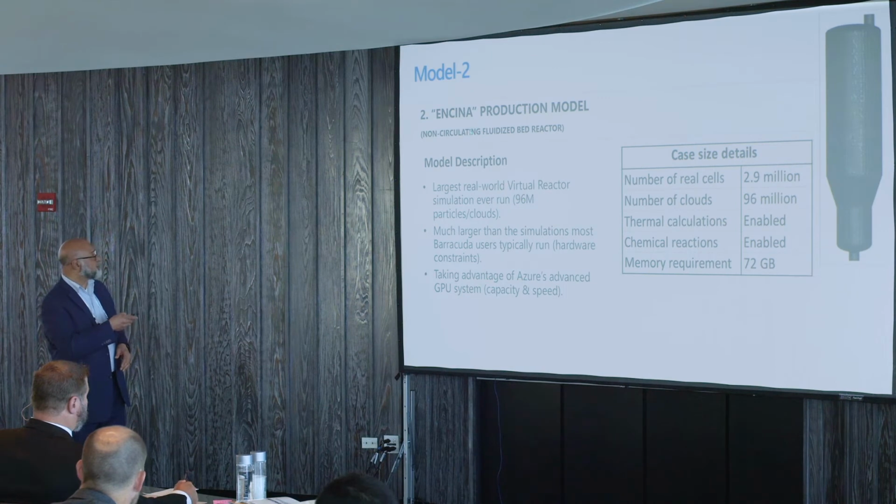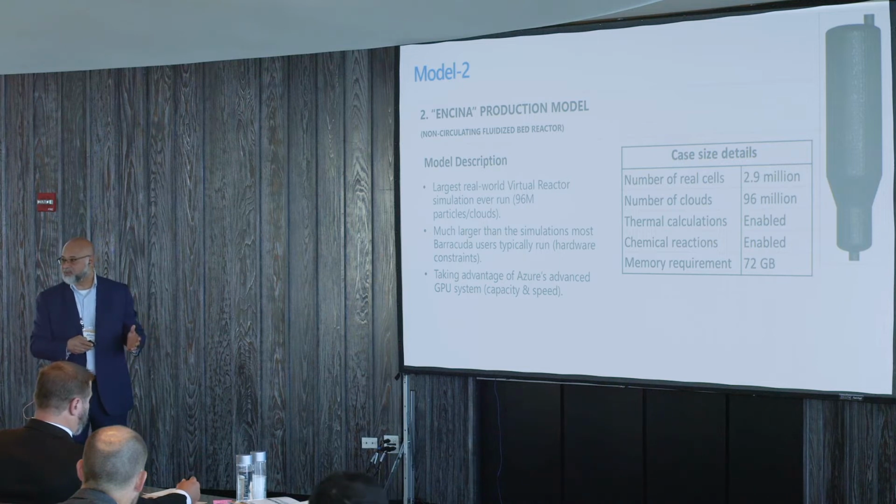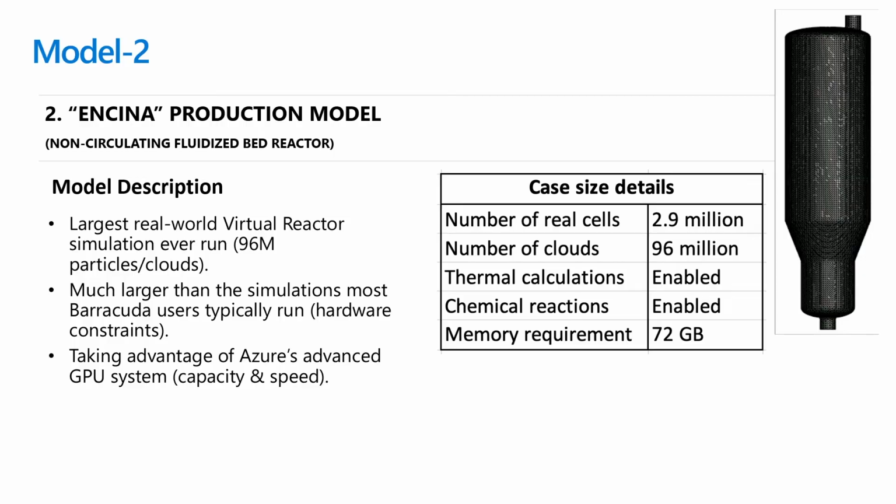And this second model is the model that we got from Ensenna. It's a production model. We cannot present the physical model, because it's proprietary. So this is the mesh of the model. It's a non-circulating fluidized bed reactor. And I will quote the description from Sam and Sung.